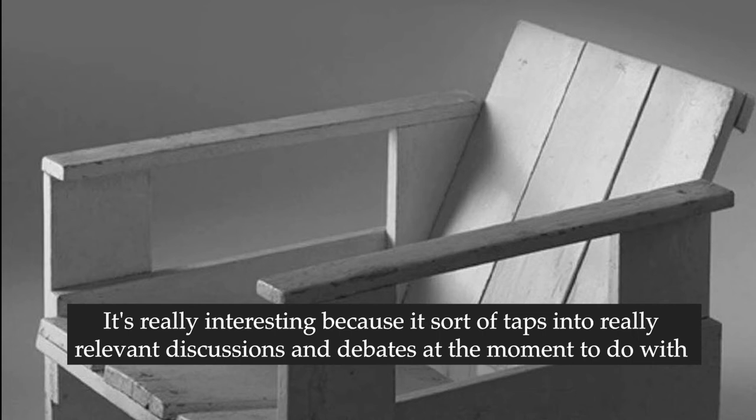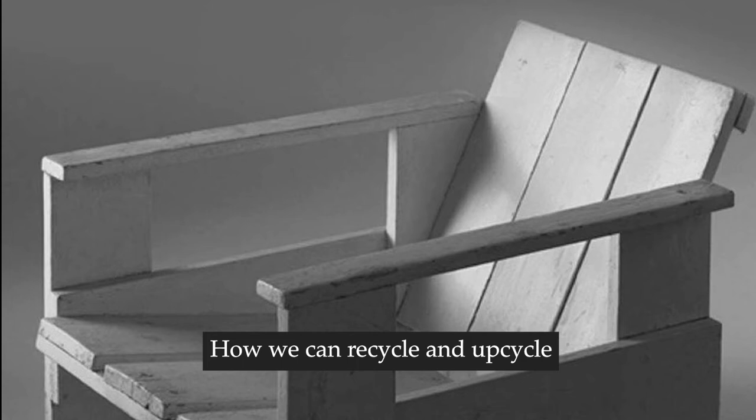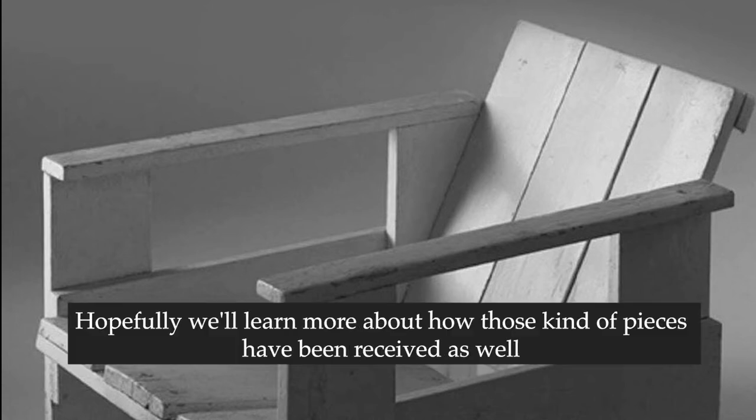It's really interesting because it taps into really relevant discussions and debates at the moment to do with sustainability and how we could ourselves be more sustainable in our social living, how we can recycle and upcycle. And so it taps into that, and it's a really lovely choice. Yeah, thank you. Great.